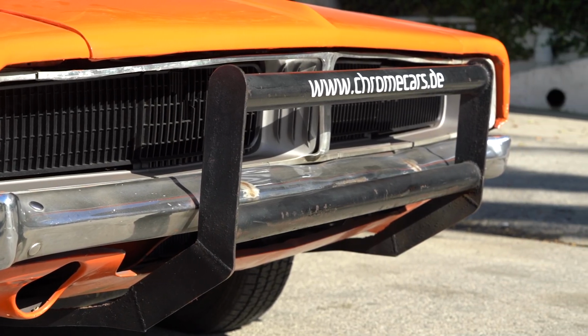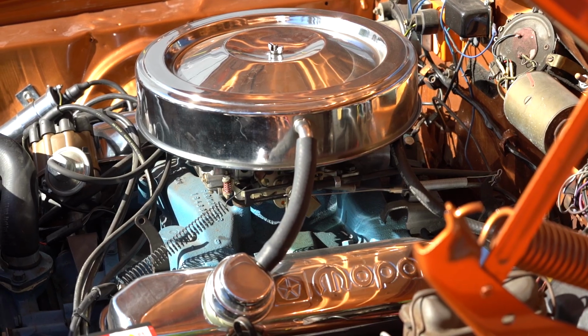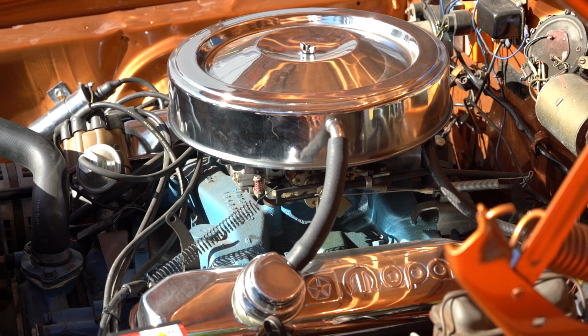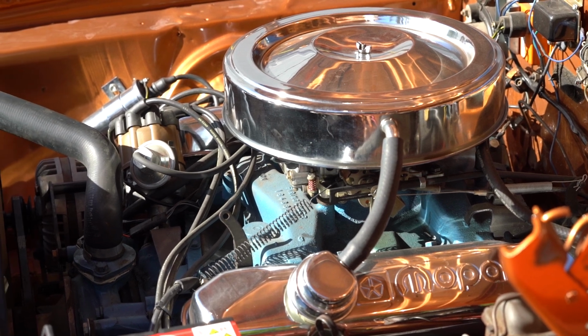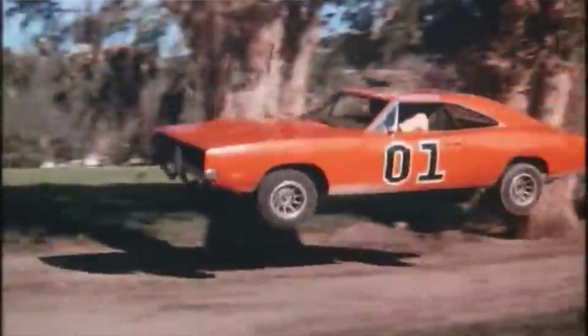So it's a faithful representation of how the car looked when the show ended. This particular one was used in the last 3 seasons, and because of the 440 motor, it was mainly for burnouts and high-speed driving. But it wasn't jumped. No, it would have destroyed the car. They didn't like jumping the big blocks because they were too heavy. You'd have to put so much ballast weight in the trunk that when they hit the ground, a lot of times the cars would just kind of collapse.